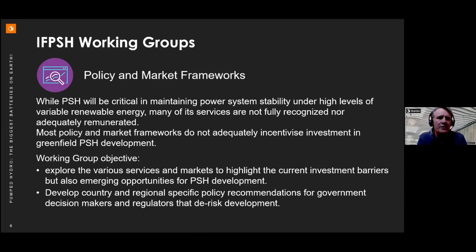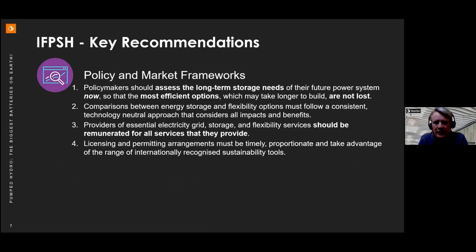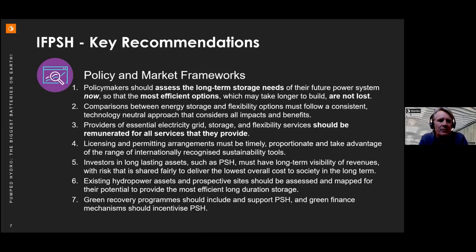And part of the working group's objectives, as you can see there, was to develop country and regional specific policy recommendations for governments and the regulators to de-risk the development of pump storage. And again, I won't go through all of these recommendations, but as you can see, it was really urging policymakers to put pump storage in the forefront and consider it now, because if we don't start putting plans in place to develop pump storage now to meet the needs in the future, the duration these projects take to get off the ground is quite considerable. Even when they're fast-tracked, it can take up to 5-6 years at times, depending on the project.